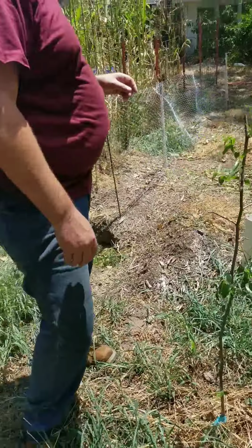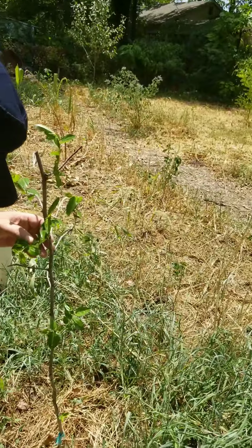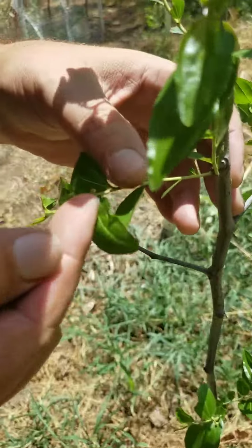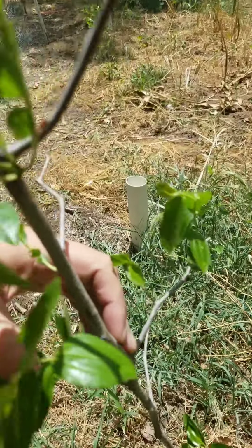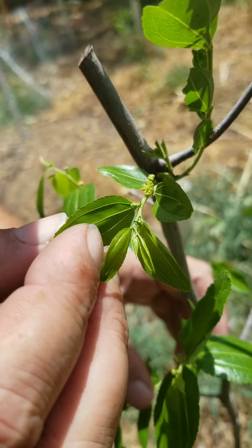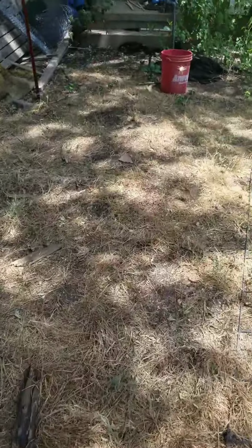Boy, they're really making a mess in the corn. Shaking the corn. We're fighting over a grasshopper. Look down here, you'll see the flowers. That's one of the flowers there. Oh, there's one right there. You can see really easily. I get it focused. If that got pollinated, we might wind up with actual fruits off of this tree this year. Let's get in the shade.